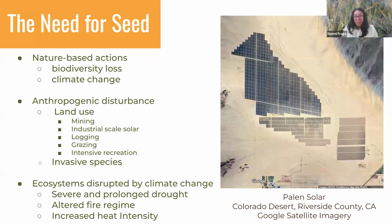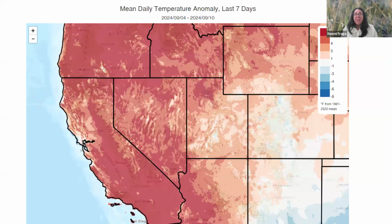I am here in Southern California, where we just experienced a week of over 100-degree temperature for multiple days, very anomalous high temperatures. So I went and downloaded this map to look at mean daily temperature anomaly for the last 7 days. This is current as of yesterday, the last 7 days across the West. And we could see that we're experiencing unprecedented warming across the West. So plants have a lot to contend with, as well as within our own lives.